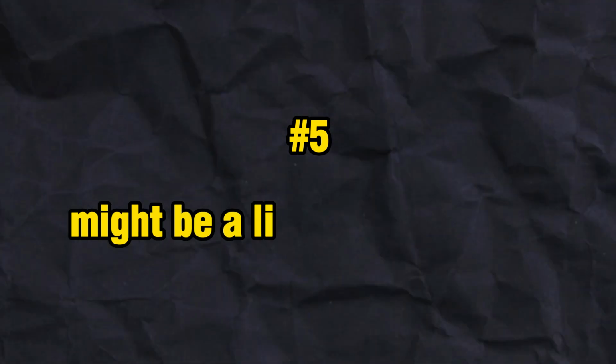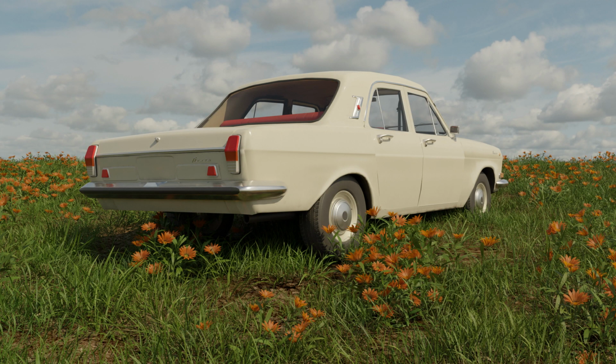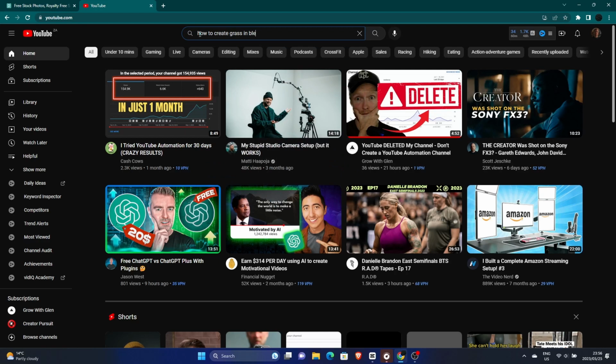Number 5 might be a little controversial, but find add-ons that you can afford or that are free that will help you. What I mean by that is, let me give you an example. So let's say you're creating a landscape with grass. You can make grass. You can YouTube how to create grass.